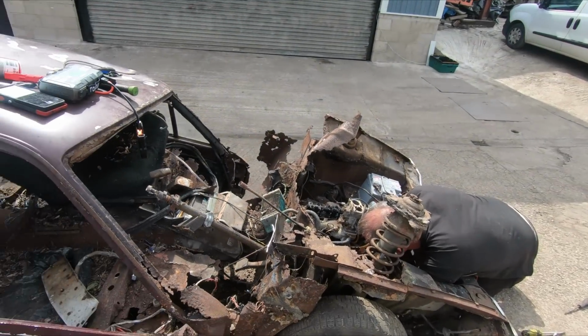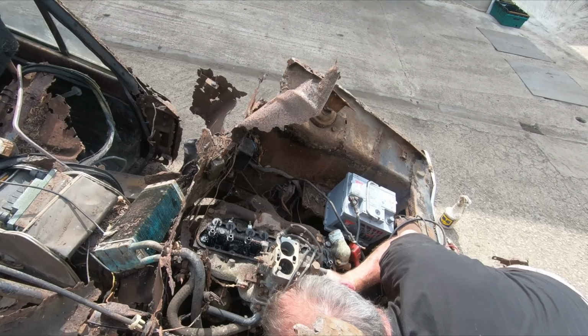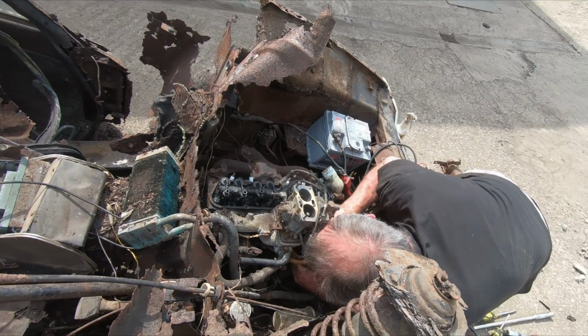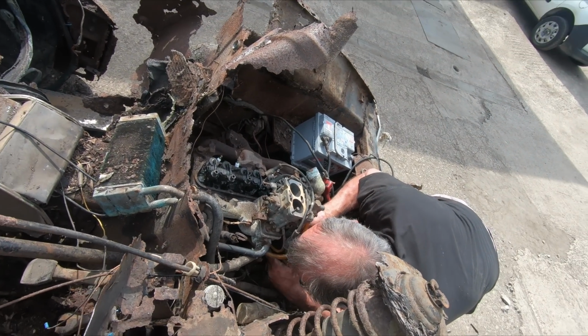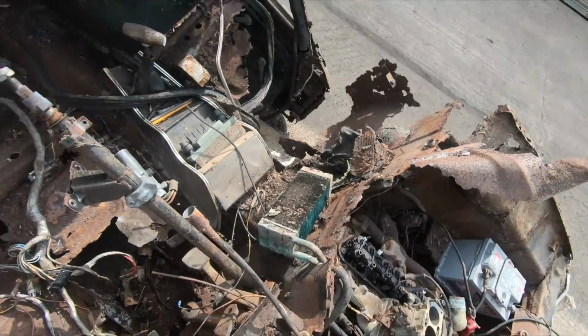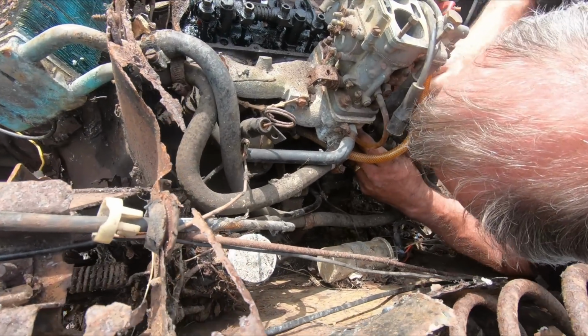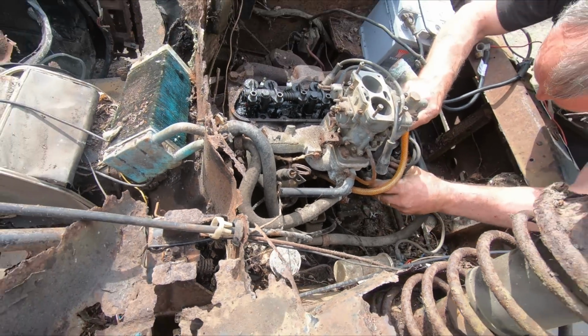Right, so we're back, guys. We've done a little bit of dismantling because we needed to get some bits off to make way for the engine coming out later on. But Marcus is still on with getting it running. The battery's fully charged now, so we can use that again. So I'm just trying to get the points and the timing right. And once that's right, it should fire up hopefully.